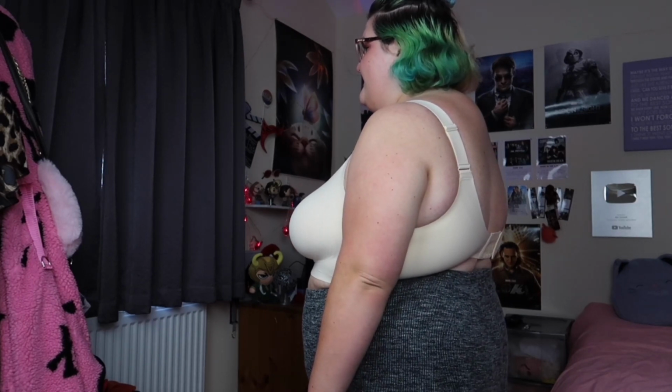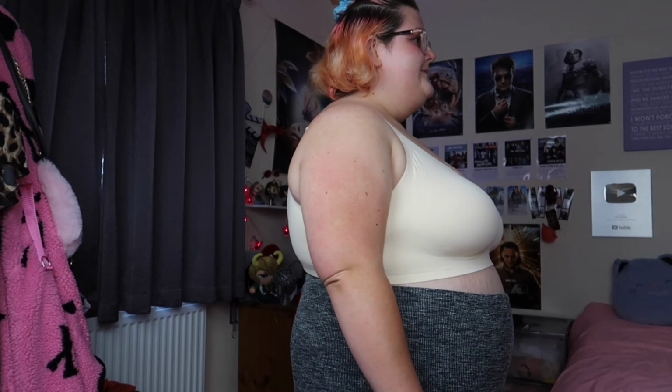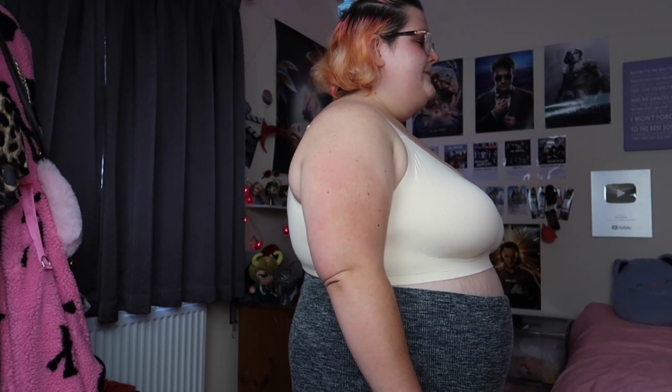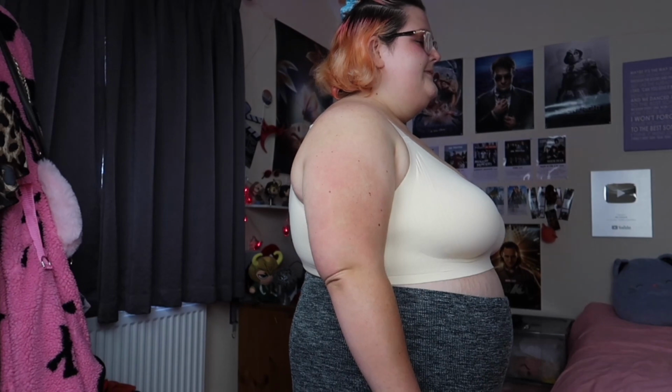So this one is sort of a nude beige colour, and I absolutely love the fabric on these bras, by the way. They're very soft and very comfortable. They don't dig in under the arms or under the bust area. It's just honestly very comfortable, and I absolutely love the material. Whilst also being comfy, they are also very supportive. I feel like I've got a little bit of support, a bit of lift in this bra as well.